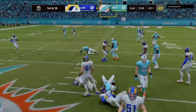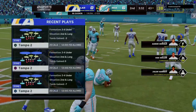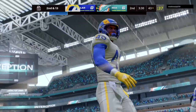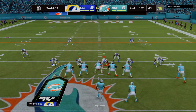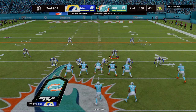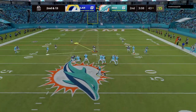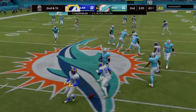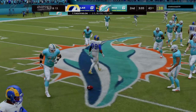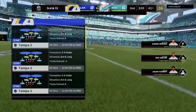Here's Gaskin, and they went the wrong way there. Losing yardage back at the 43-yard line. So now they have to contend with 2nd and 13 after the first down run goes backwards. Here's Tua. Incomplete. The turnover put them in great field position. They don't want to squander it with 3rd down coming up.